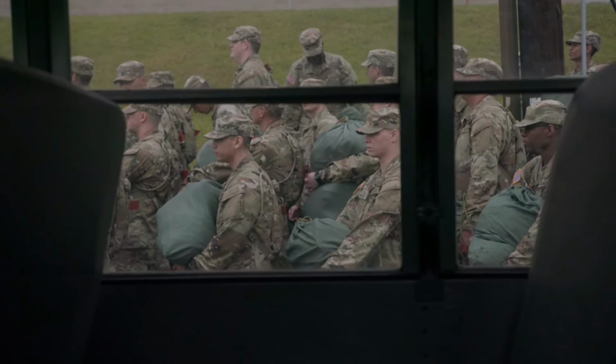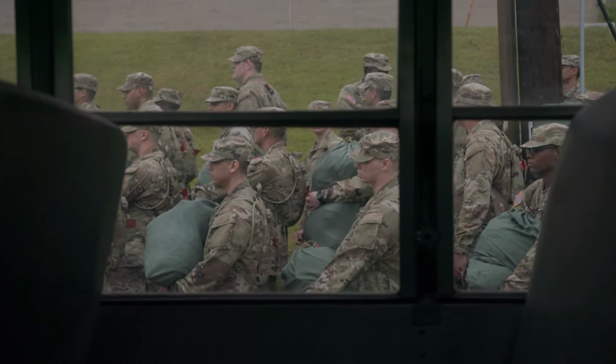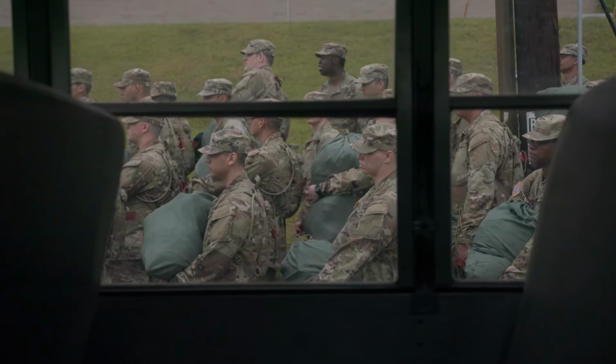There's always a bigger picture in the task you are given. You might be instructed to move rocks from point A to point B, and then 10 minutes later, move the rocks back from point B to point A. Just knock out the task and carry on.